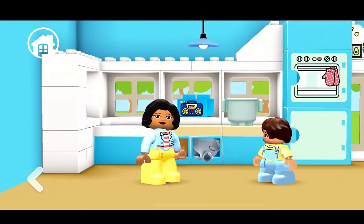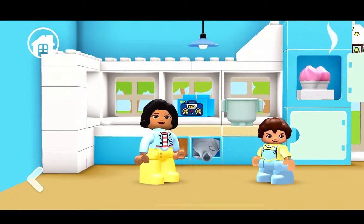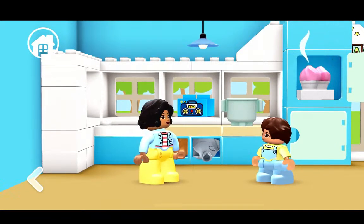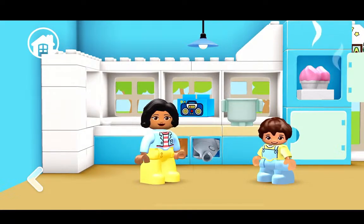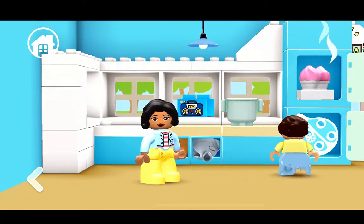What is that delicious smell? Maybe it's a cupcake in the oven. Oh, super smell. Can we help you cook something? Let's take to the fridge. Look, it's a beef. Maybe cook a beef?